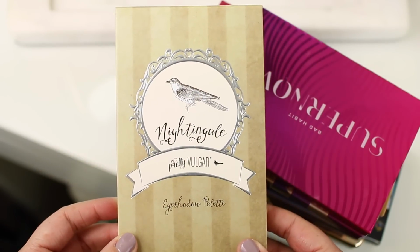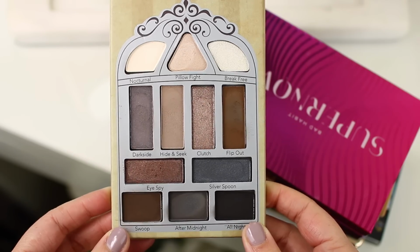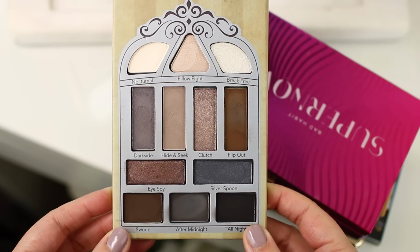I have the Nightingale palette from Pretty Vulgar, which is a really beautiful palette if you're looking for like a cool toned brown smoky eye. The shadows work really well, and I've just been enjoying it.